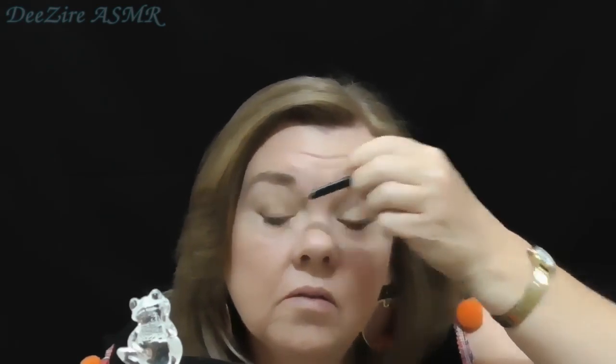I can just hear some knocking now. Knocking on wood outside. There's a few homes being built around me. Just going to take that eyeliner and sort of tight line close to my lashes, sort of halfway in.